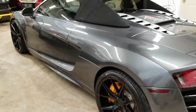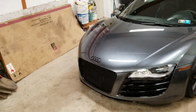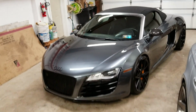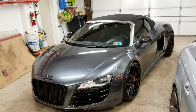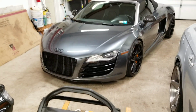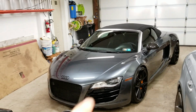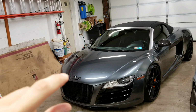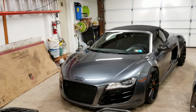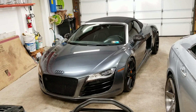So we put the wheels on, and then we put this RS style honeycomb grille on the car. And to any owners that may have one of the first gen R8s, the first thing you should do before you do wheels and tires, before you do window tint, before you do exhaust, before you do anything, change this grille out. The stock grille has the small slat that comes across the front and like a big license plate bracket, and with the original grille, it makes that front end of the car look so ugly.